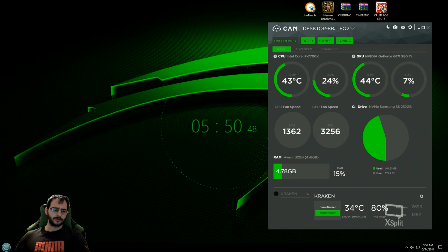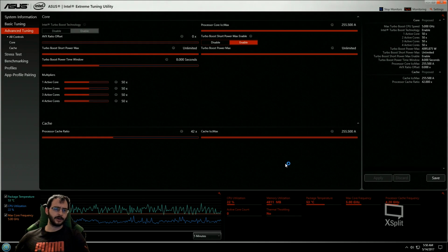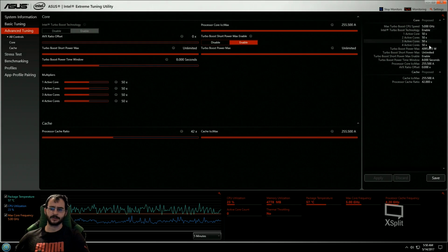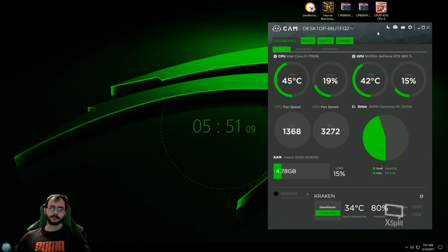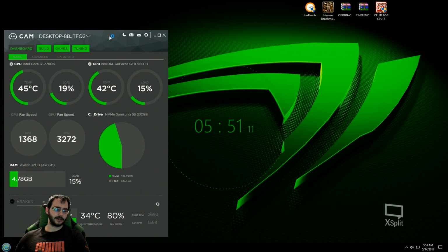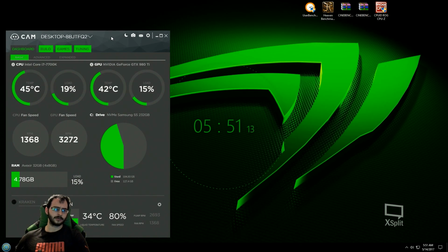Alright, and here's my tuner here, Asus tuner, and you can see again 5 gigahertz. Now I'm going to show you these benchmarks and I'm going to clock it down with this software and run them again so you can get an idea of how hot this chip's going to run when you start doing stuff like this. Thanks to this here, CamStudio.